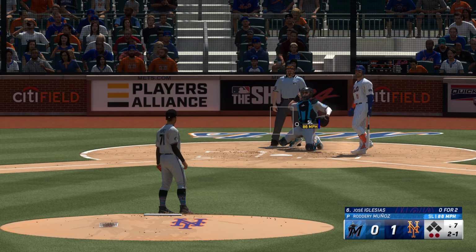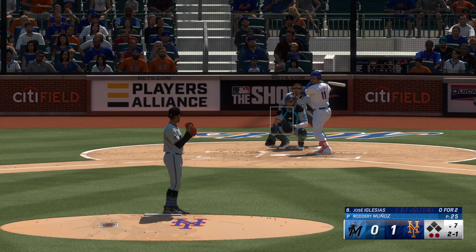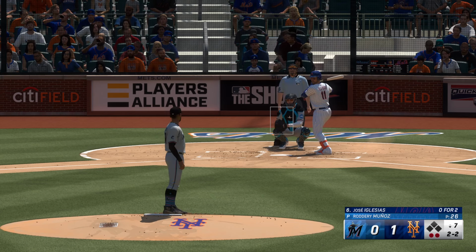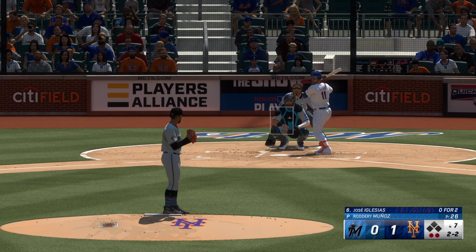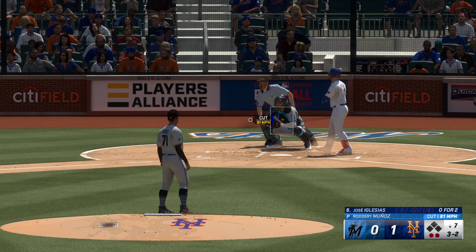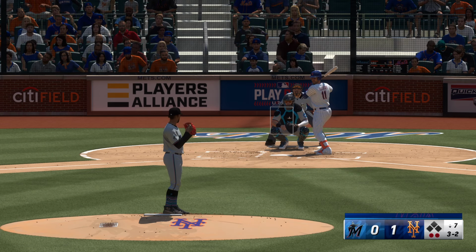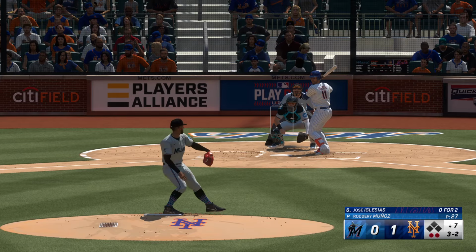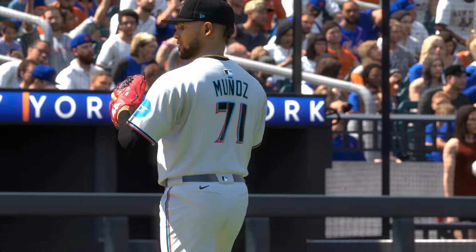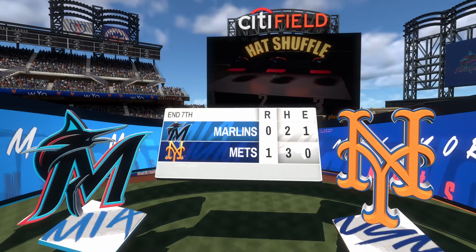Just missed. That one's in there. And the count is 2-2. Next offering is outside. And a swing and a miss. And that's that. Offense held in check there. Eighth inning coming up. It's the Mets 1 and the Marlins nothing.